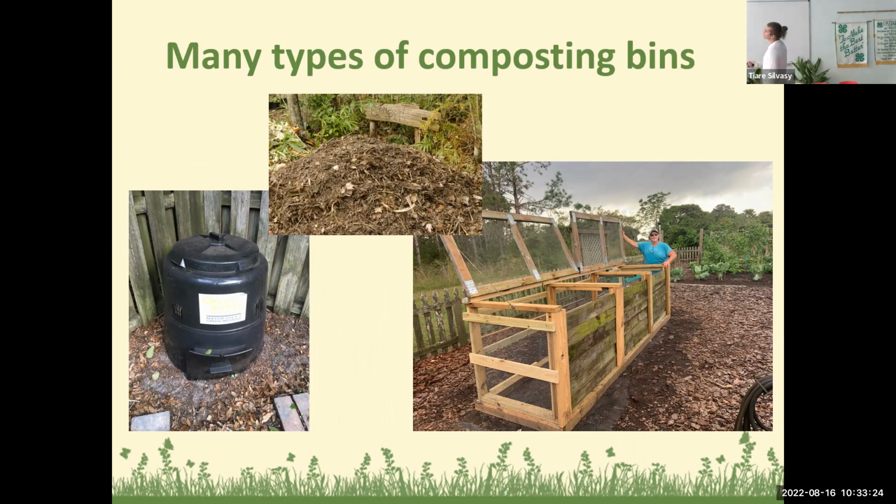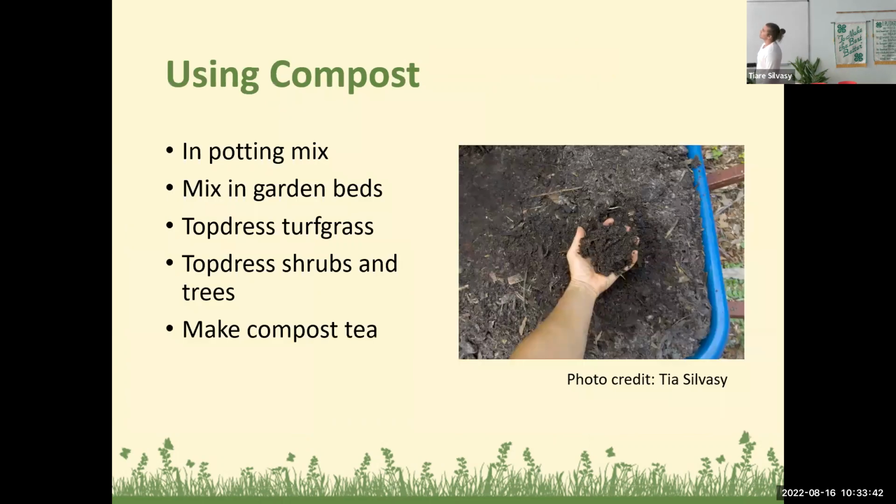These are what composting bins look like. This is actually at our extension here in the vegetable garden. So you can see this afterward, but you're going to start lasagnaing your brown and green waste products. And over time, you'll turn that, add water, and you'll start creating that organic matter you see in the bag you have. Yeah, so the applications of using compost, you can incorporate that into a potting mix, mix it into your garden beds, top dress that on your turf, your shrubs and trees as well, and making compost tea.